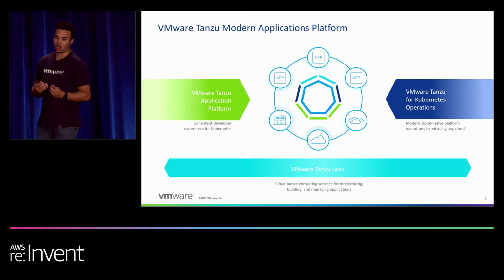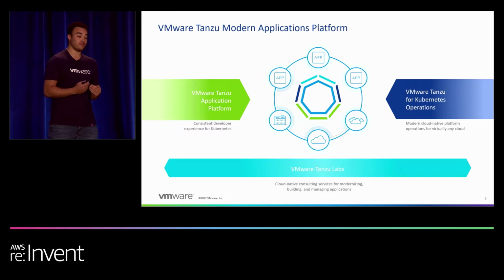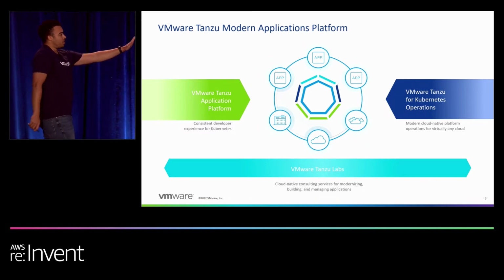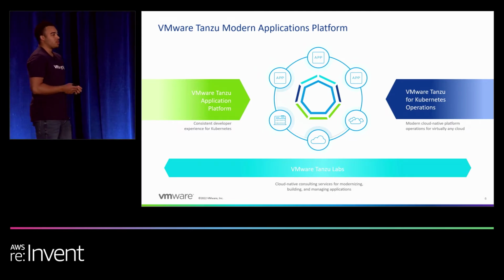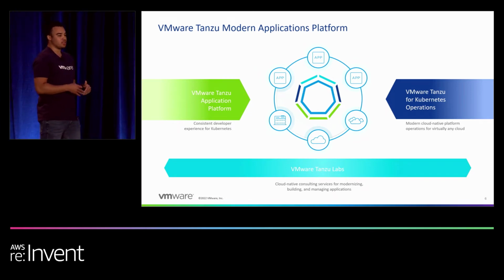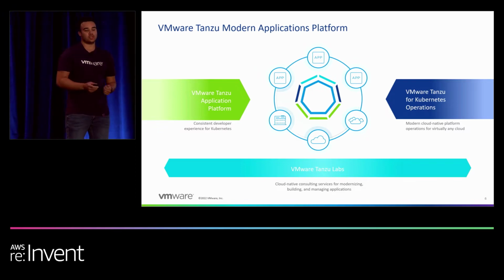And that's really where the heart of VMware Tanzu has been built. It's been built to help platform teams thrive and build modern applications. Starting on the left here is VMware Tanzu for Kubernetes operations, focused on how can you manage your fleet of Kubernetes, ensure compliance is baked in, make sure you have the governance controls and automation across Kubernetes.